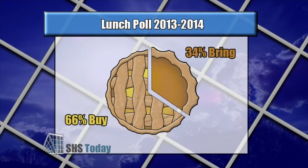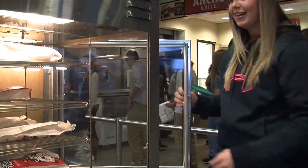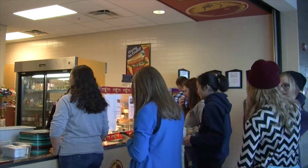We then asked the same 50 students what they do for lunch this year. Due to some of the recent changes, the number of students who buy their lunches has gone down, while the number of students who bring their lunches has gone up. There are steps that can be taken to get better school lunches, so don't throw away your trays. I'm Taylor Nunley, back to you in the studio.